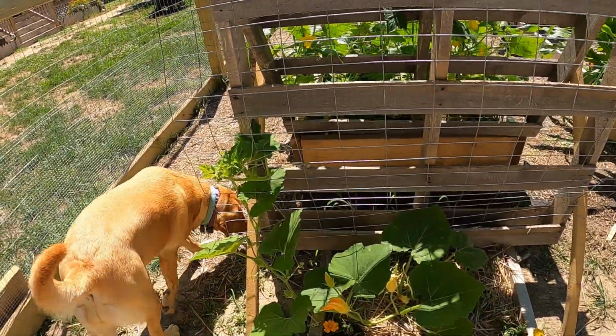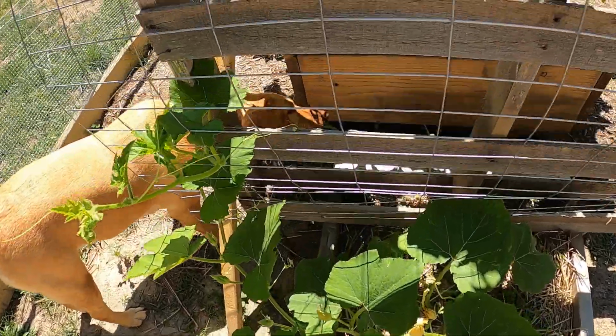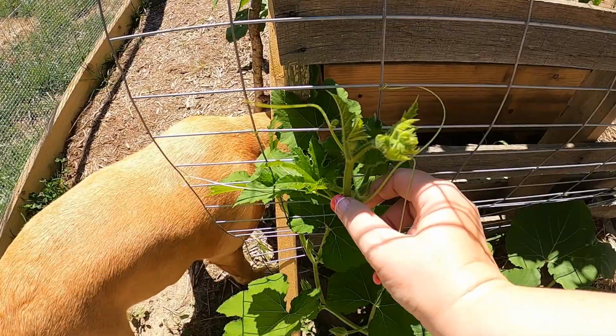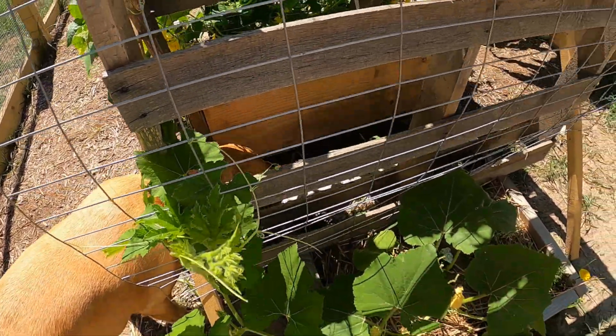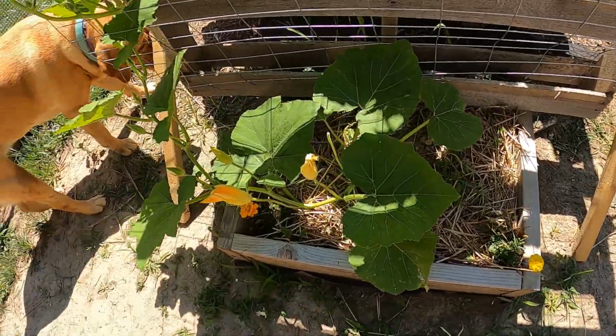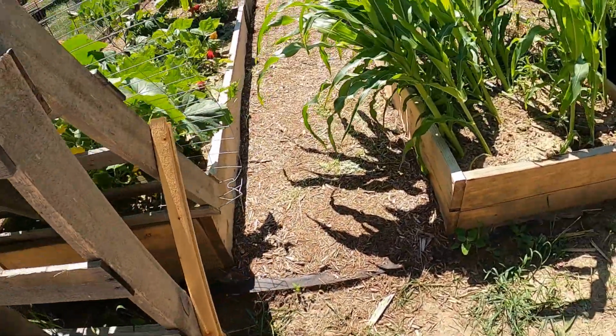Shelby is perusing the pumpkin plant. See, she's eating grass, so I'm lucky. Like, she doesn't go for the actual plants, unless I just jinxed myself. She may change her mind now since I said that. That's the carving pumpkin. Looks like something's munching a little bit on it. Come on, put the E on it.